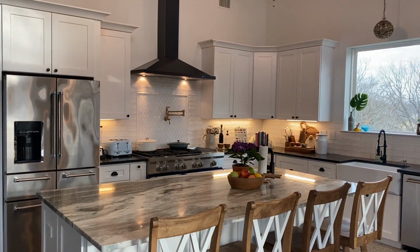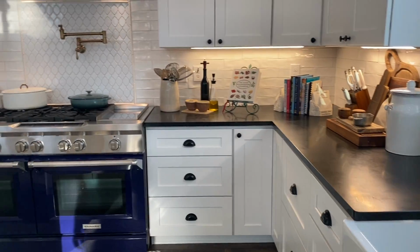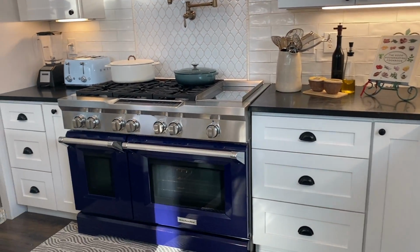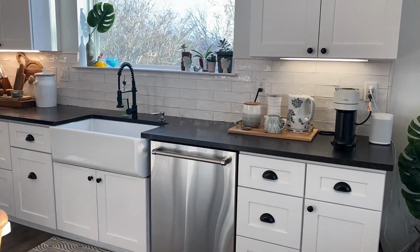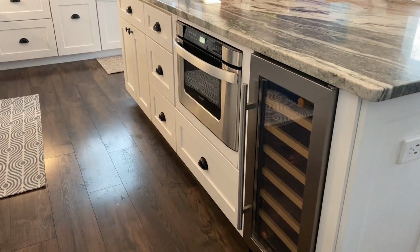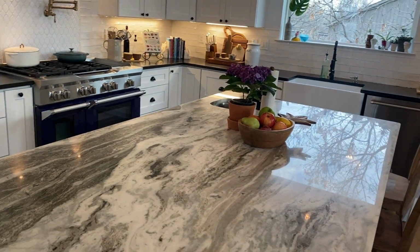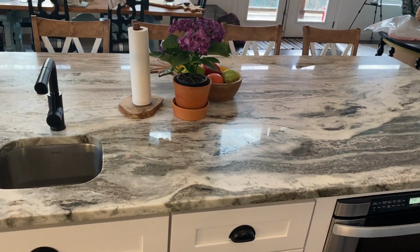And the kitchen. Oh, how I love my kitchen. I have even named my KitchenAid range. Her name is Sophia. She's a beauty and is well used. All of my appliances are KitchenAid except for the microwave drawer, which is Sharp, I believe, and the wine fridge. The kitchen area functions really well for a cook and for socializing.